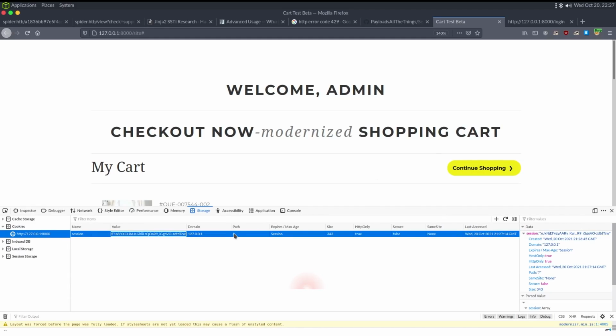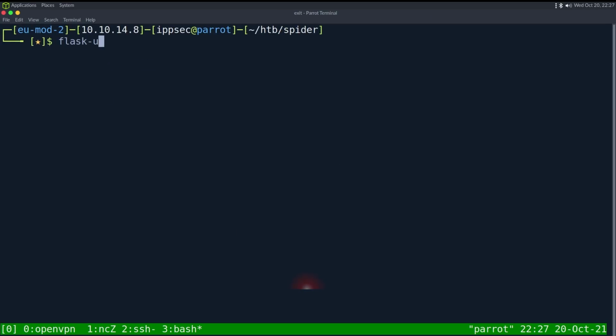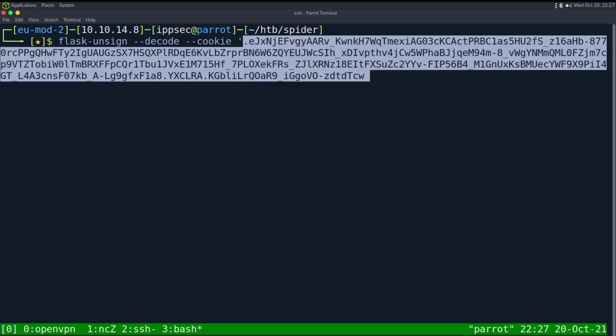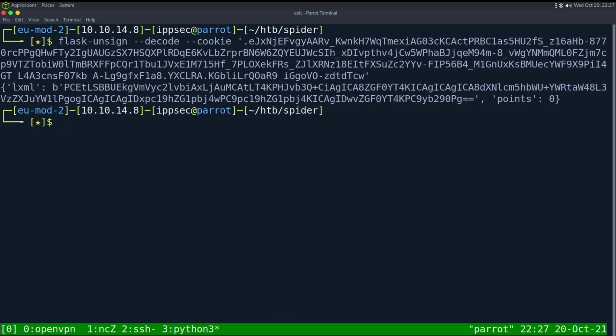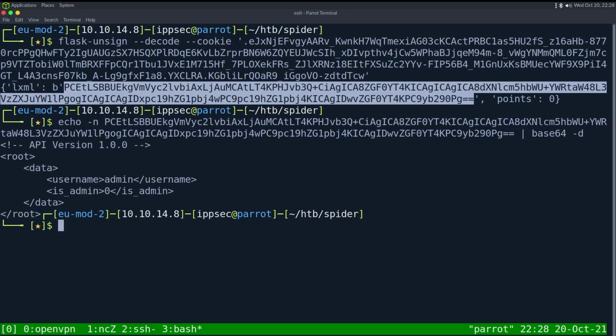So the next thing to do is probably look at the cookie this thing gives us. I'm going to copy this. Let's use that Flask-Unsign thing again. So Flask-Unsign, decode, cookie. That's not it. That is. And we have lxml, which is Python's libxml. Then this is encoded again. Looks like base64 because it ends with equals. So let's decode this in base64, and we have some XML, which is weird.